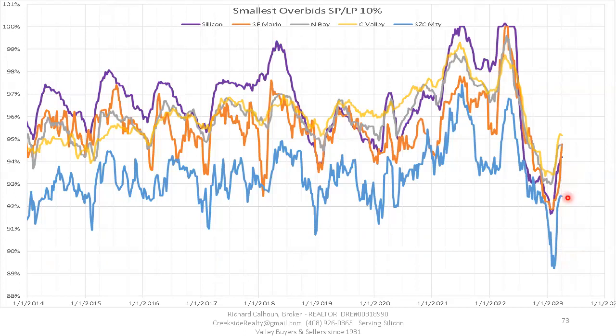So in Central Valley, the most discount the offers are generating is about 7.5%. The area that has the least discount is the Central Valley, which is sort of surprising. It has some of the longest marketing time and some of the least discount. I think that may be because a fair amount of the new builders are on the MLS and they're not going to be reducing their price.